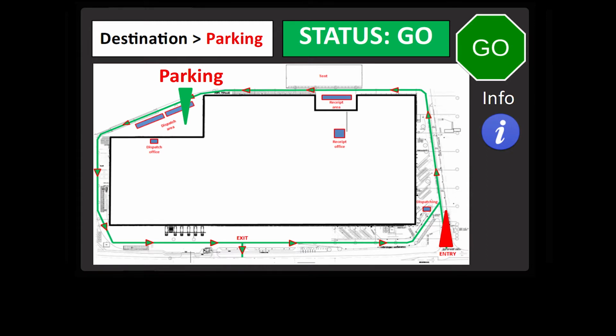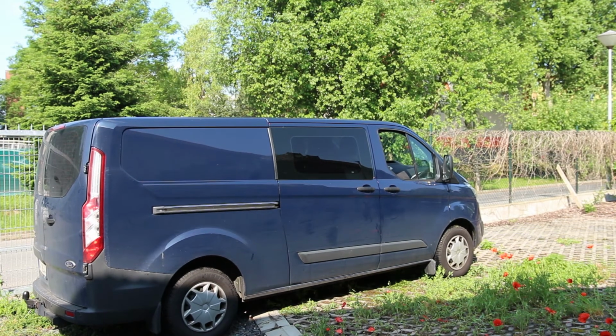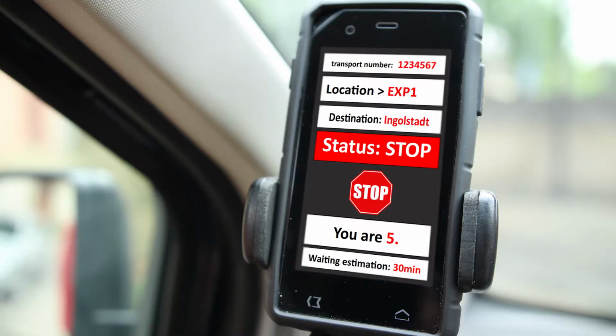The driver's terminal gives the dispatch and the expedition warehouse an overview of the vehicle's current location on the premises, allowing the operators to effectively manage the site's traffic between the individual loading ramps. If necessary, the operator can directly contact the driver with detailed instructions beyond the usual scenario.